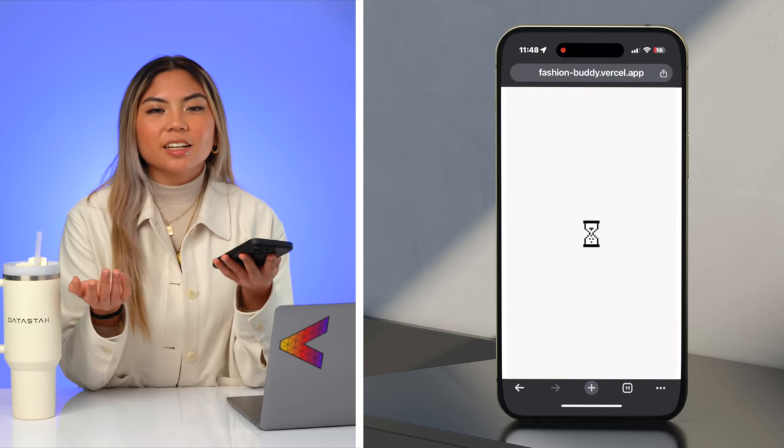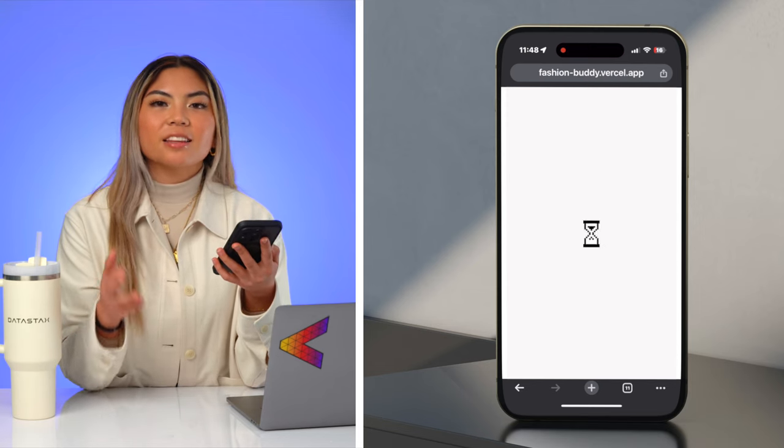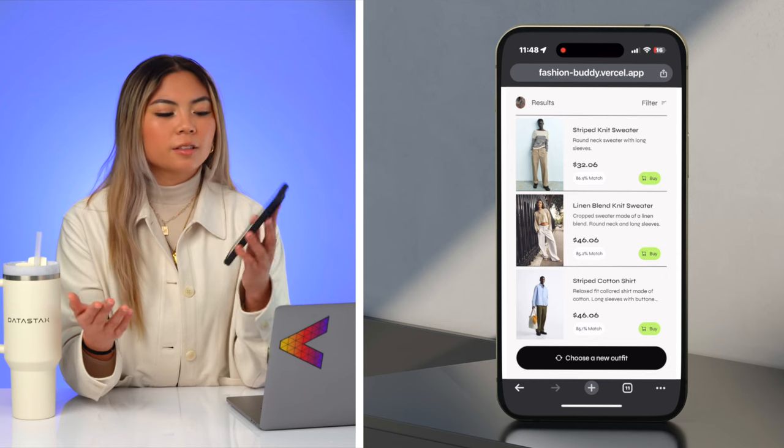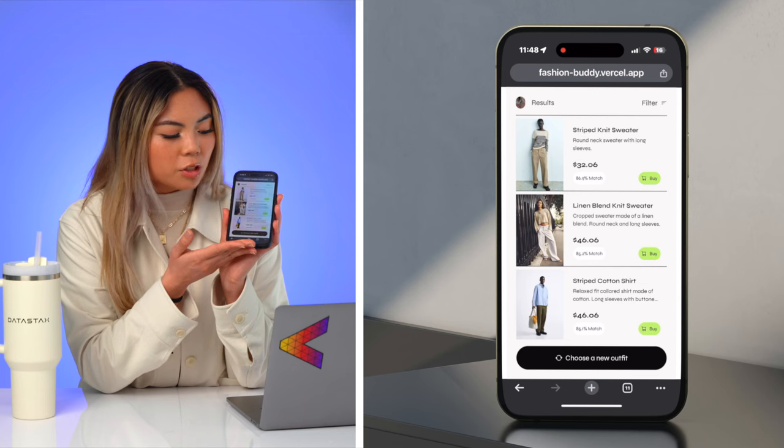So what's happening here is that I've just uploaded the image. The description of the image is then being generated, and that description is then being vectorized. And as you can see, we've got some results back for the photo that I've just uploaded.